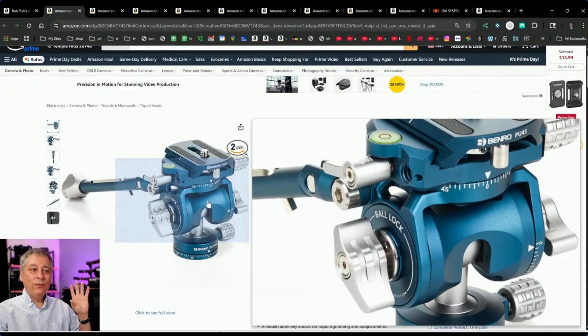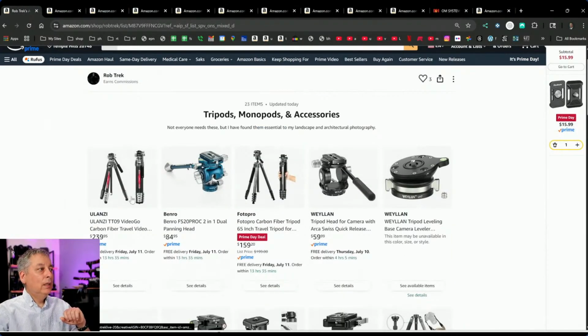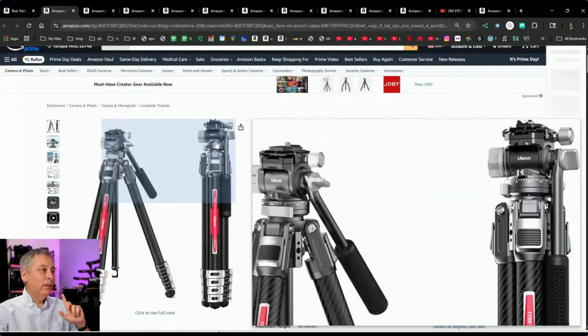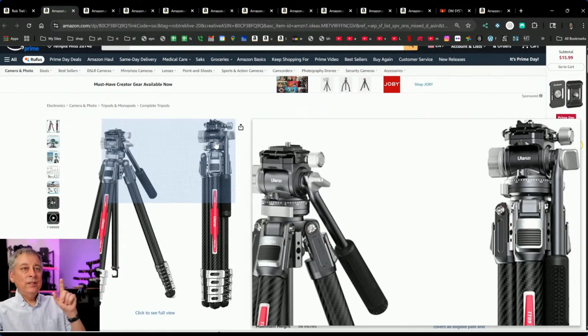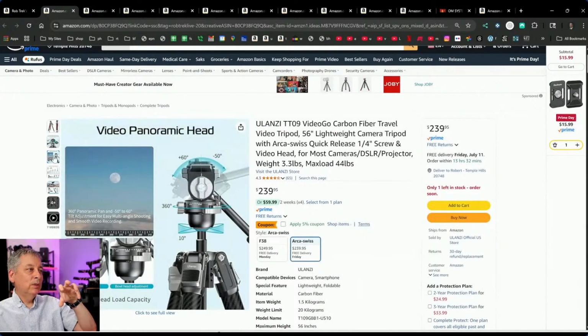But I look at it from a panoramic standpoint. This is the same idea, but from Ulanzi. It's a ball head, leveling head, and fluid head. But this doesn't have the inverted ball head, so you're not going to be able to do 90 degrees unless you have your Arca Swiss plates in a certain direction. It's awkward.